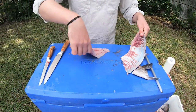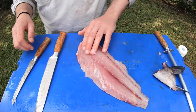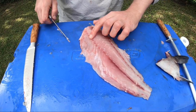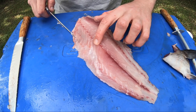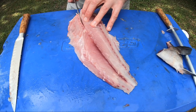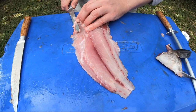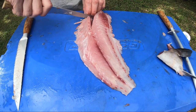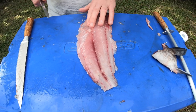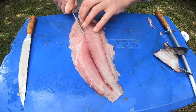And that is our fillet. All we have to do is just take out these couple of bones here. So I just run my finger right in the middle of the fillet, find the last one, which is about there, and run right down the side. I think there's a rib in there. Take that out too. So yeah, just feeling those bones, running the knife right up the side of the bones.